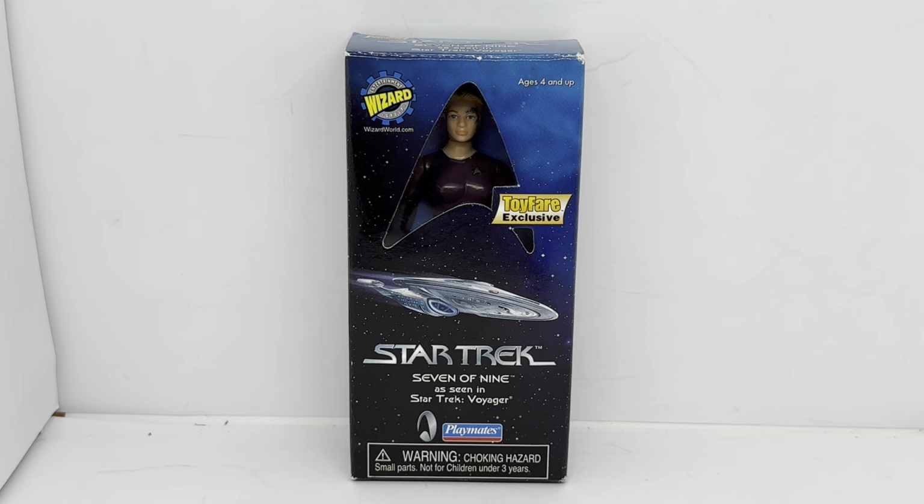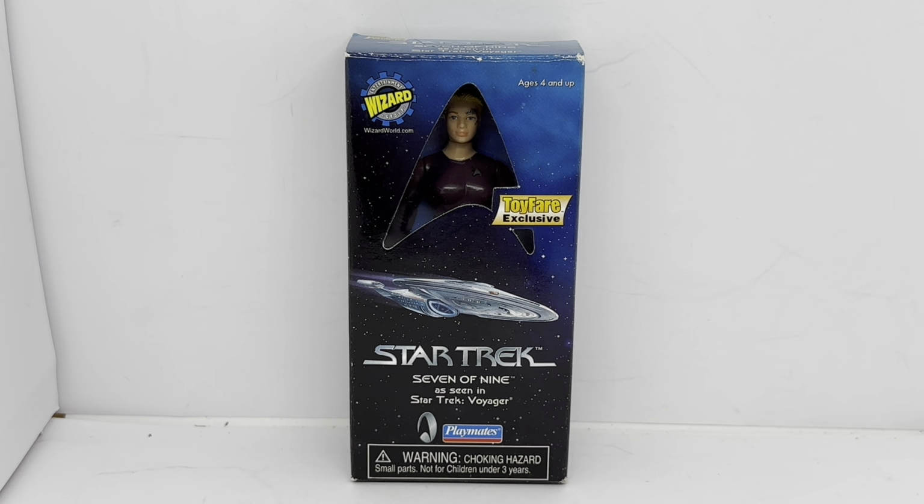And today we're looking at something that is quite rare to find these days, and that's because it was a limited edition release. So we are looking at the 1999 release by Playmates, and this particular figure was only available through Wizard, and it was a ToyFare exclusive at the 1999 Comic-Con, and the figure is of 7 of 9 as seen in Star Trek Voyager, and this is the box that it comes in.